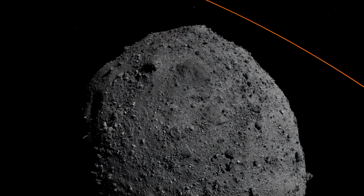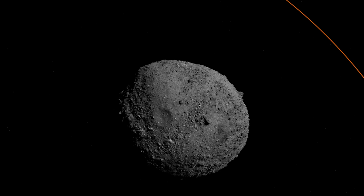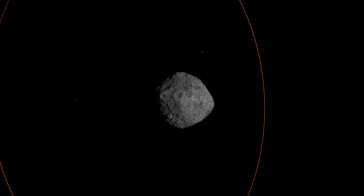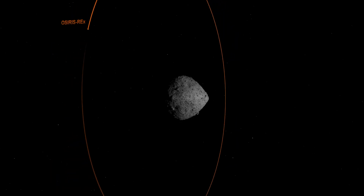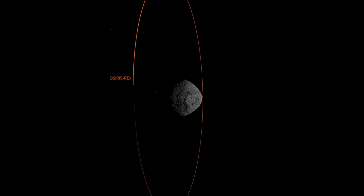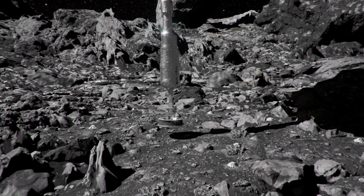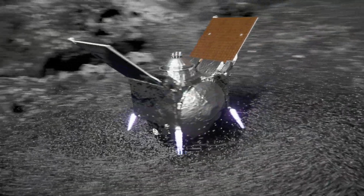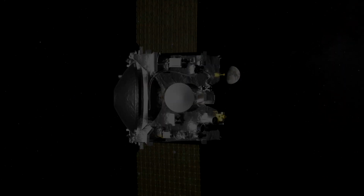Discovering Bennu's secrets. Meteorites hold clues about the early solar system and the origins of life. This research comes from the OSIRIS-REx mission, a NASA-led project that successfully brought back uncontaminated samples from the asteroid Bennu. These pristine samples allow scientists to study carbon-rich material exactly as it exists in space.